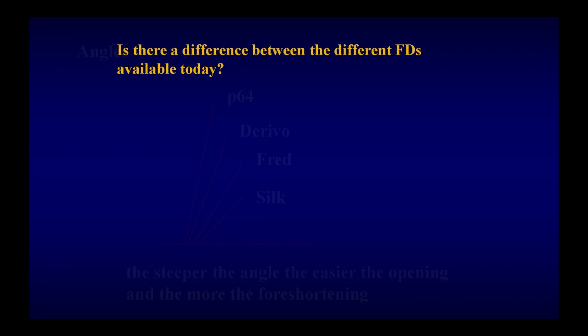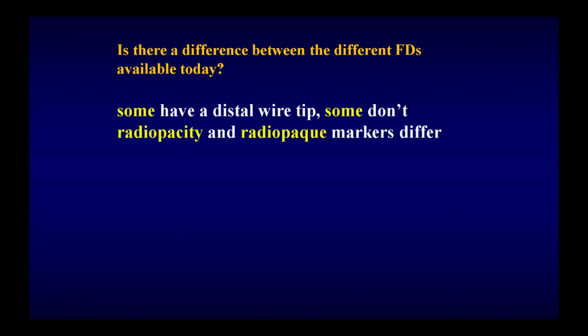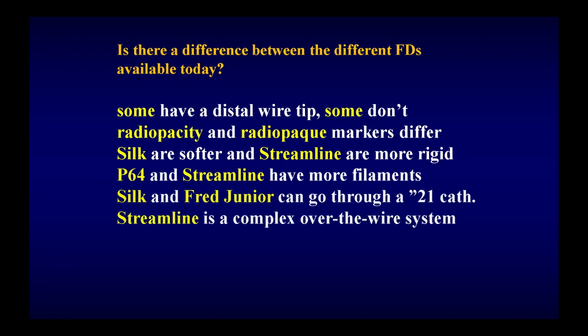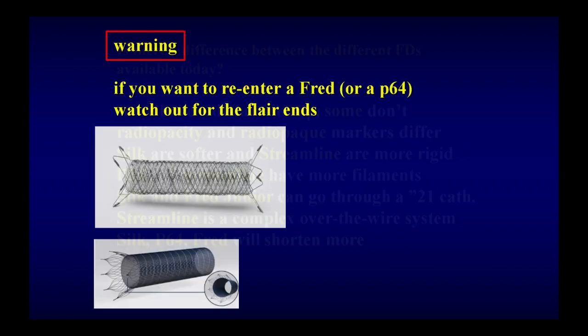But there is a difference between the different flow diverters available today. Some have a distal wire tip, some don't. Radiopacity and radiopaque markers differ. Silk are softer, Streamline are more rigid, especially the old one. P64 and Streamline have more filaments. Silk and Fred Jr. can go through a 21 catheter. Streamline is a complex over-the-wire system. Silk, P64 and Fred will shorten more, so you have differences, yes. But these are technical things. The later ones can go through a 17 catheter.